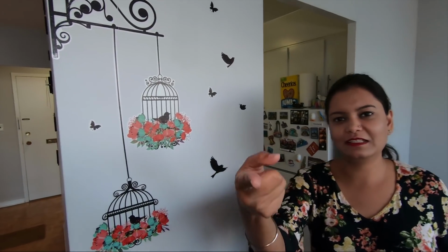So by now you must have guessed that there are a lot of stickers in our house. So he's the guy behind all this stuff. He loves decorating the house, so he keeps ordering something or the other online, and you can see that in our house. So now let's go to the living area of our house.